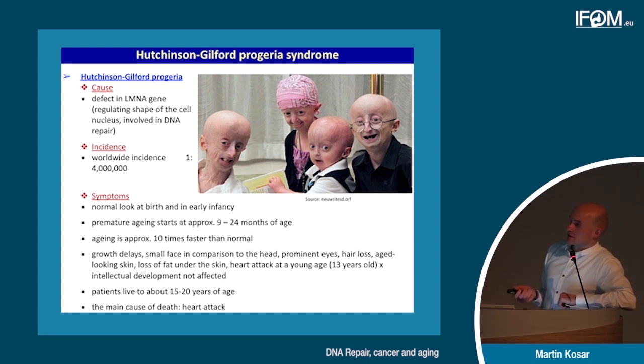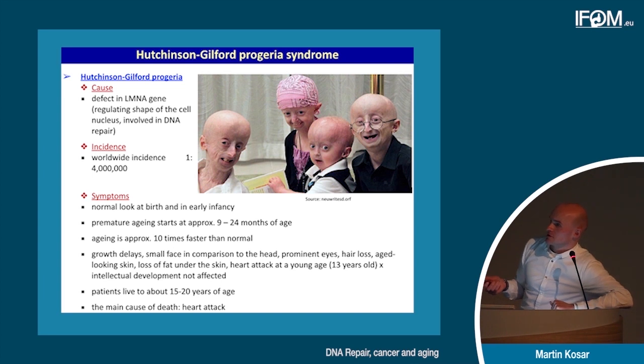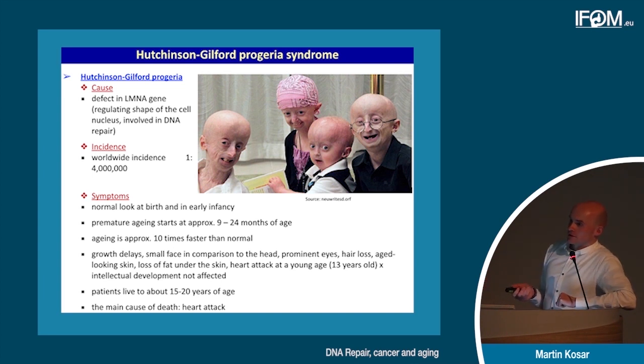And interestingly, they can also get a heart attack at a very young age. They suffer heart attacks around age 13. However, intellectual development is not affected. And those patients live to about 15 to 20 years. And the main cause of death is heart attack. So I think this is a nice illustration. If you imagine that we have 25,000 genes, and if one of them is not working properly, in this case lamin, how it can change our body and quality of life.